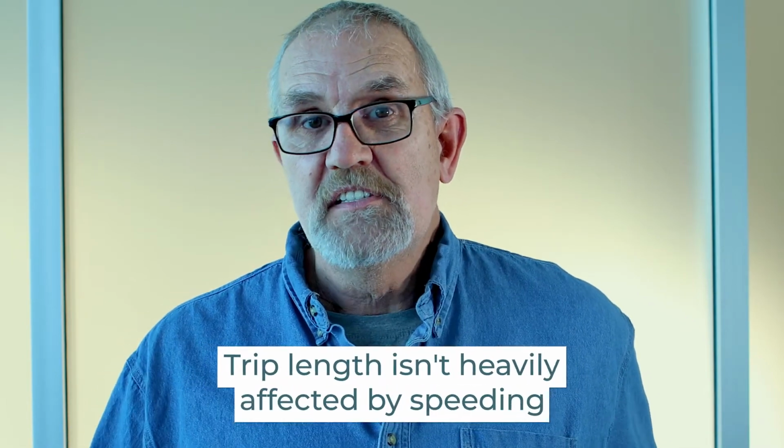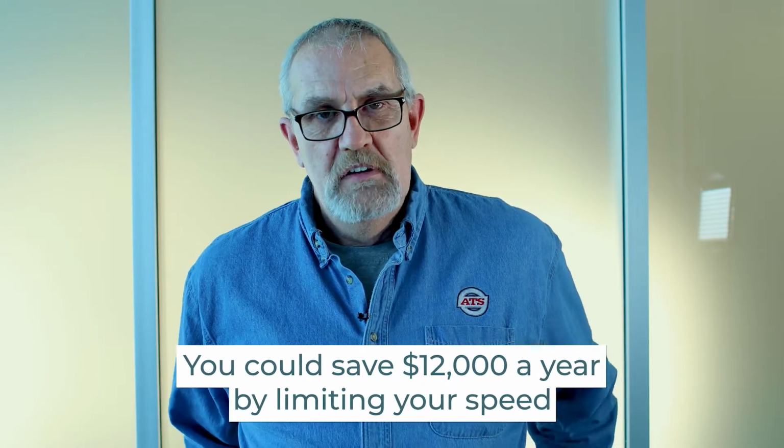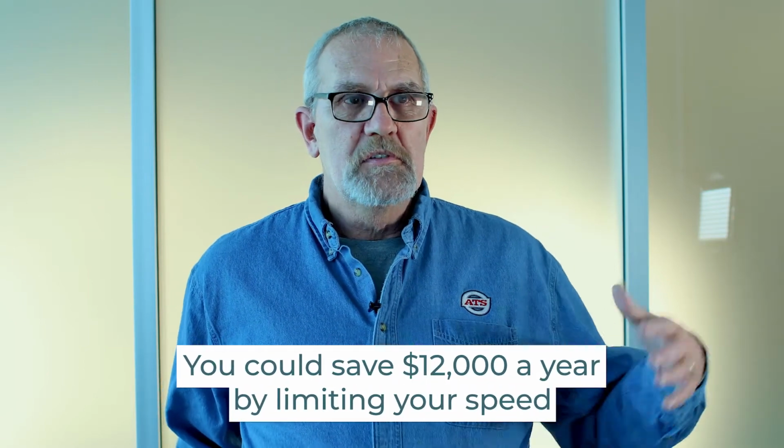As an owner-operator, especially owner-operators, lease operators, the difference as far as time spent to get from one location to the other between going 65 and 68 in reality is pretty minuscule. But the amount of money you can save, if you can save 1 mile per gallon. So if you go 70 and you get 6 miles to the gallon, but you go 65 and you get 7 miles to the gallon, that's going to save you a minimum of $12,000 per year per truck.